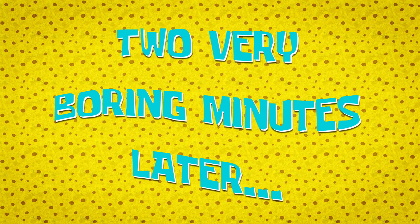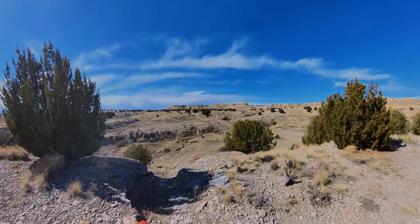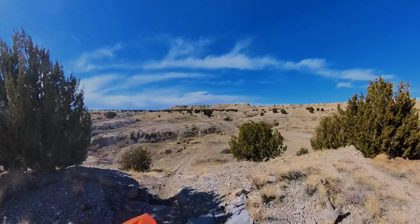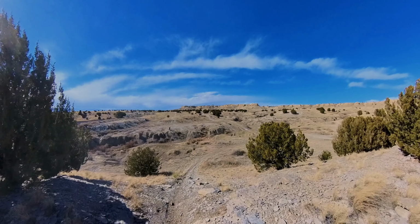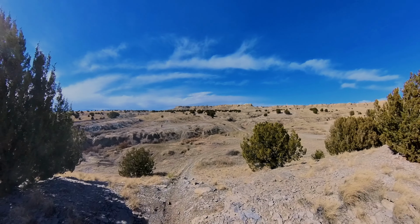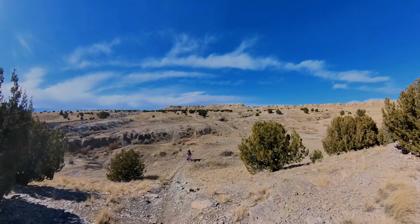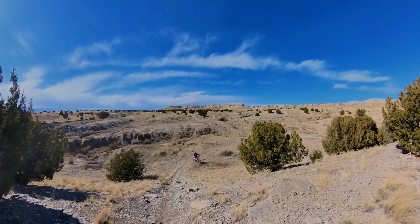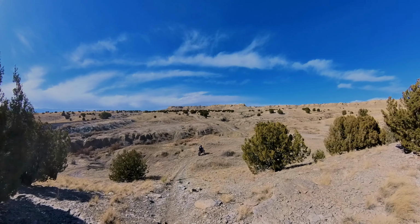Two very boring minutes later. Face your fears, Lance. I'm sure the cameras don't do it justice, but that's steep. That is very steep. And the rear brake on this bike is terrible. I kind of want to try it. He's telling me to go around, but I kind of want to try it. All right.